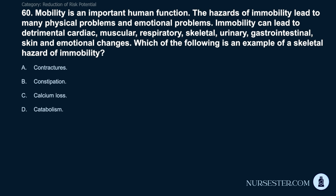60. Mobility is an important human function. The hazards of immobility lead to many physical problems and emotional problems. Immobility can lead to detrimental cardiac, muscular, respiratory, skeletal, urinary, gastrointestinal, skin and emotional changes.